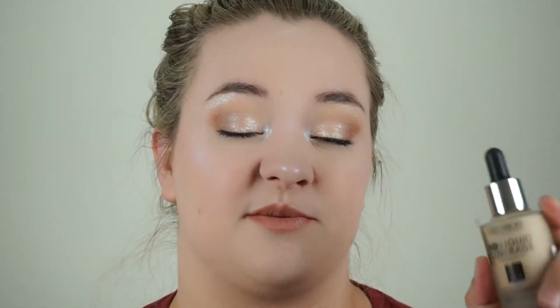Now granted, this might have sheered it out a bit, so I am going to try this on its own, but right now I'm on the fence. I don't know if I'll even keep this because it is a little too dark for me. I might go in and exchange it for the lighter shade. There is one in, I think it's 005, so I might go in and switch that out.